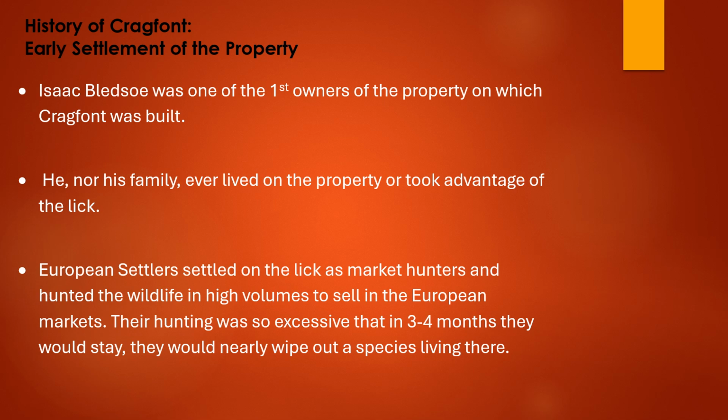Isaac Bledsoe was one of the first owners of the property on which Cragfont was built. He nor his family ever lived on the property or took advantage of the lick. European settlers settled on the lick as market hunters and hunted the wildlife in high volumes to sell in the European markets. Their hunting was so excessive that in the 3 to 4 months they would stay, they would nearly wipe out an entire species living there.